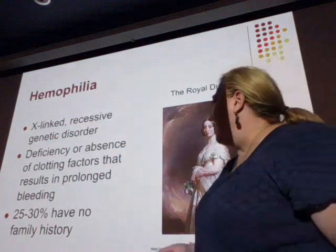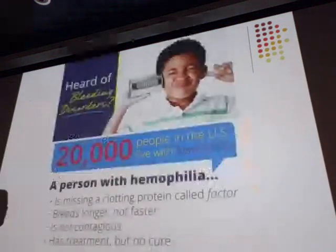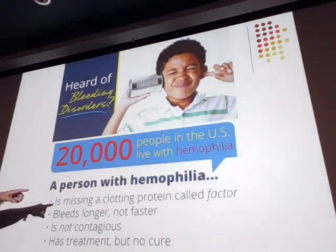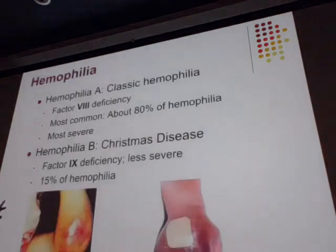So we don't have to go through a bunch of these because she really touched on it very, very well. Just remember that the clotting protein is called a factor and that it isn't a platelet problem. Okay, that's when she was referring to factor 8 and factor 9. They're proteins. They bleed longer, like she said, not necessarily faster. It's not contagious and it has treatment, but there's no cure. And then we did her presentation.